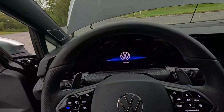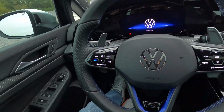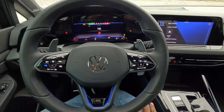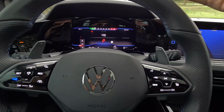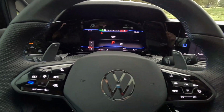The hood is up. That's probably why she asked, do I need a jump? And get the Golf R started. So of course you just put your foot on the brake, start button here, and the car roars to life. Now you do have your two different screens here, both highly customizable screens. The car always starts in sport mode, and that's why you see the blue here.